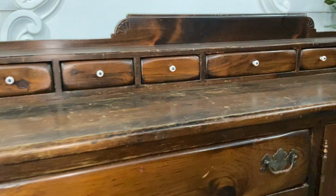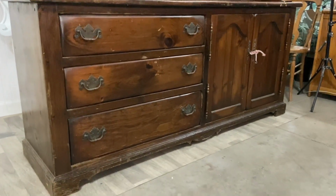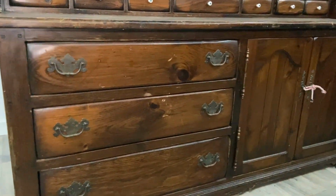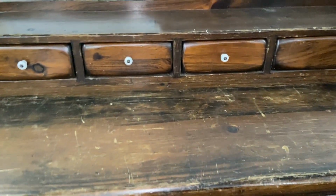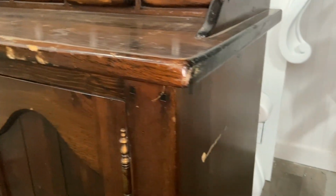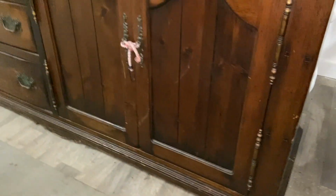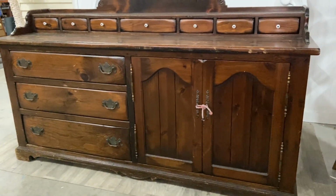This is the piece that we're going to be working on this weekend. If you remember, you actually saw this piece previewed on my community page and in an earlier video where I asked you what you wanted me to do with this. We'll get into that in a second. This is the piece, kind of tired, but it's beautiful. It's 75 inches of pure joy. I love this piece. I think it's chic and it has so much potential. So let's get right to it.